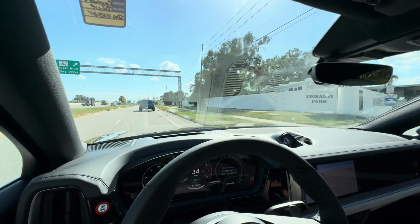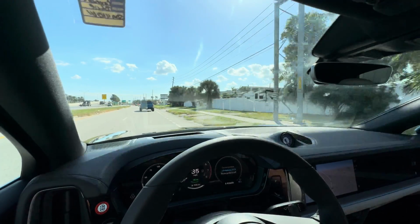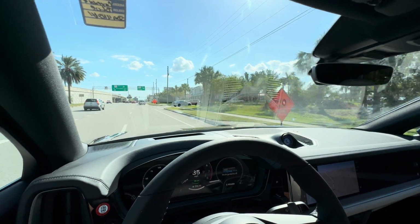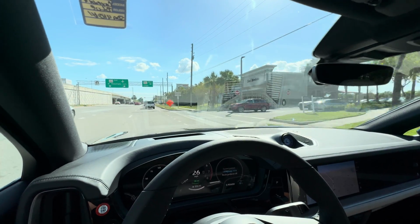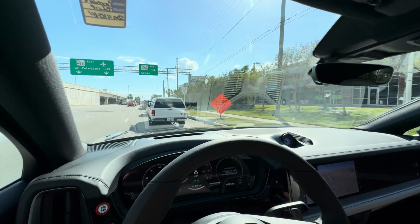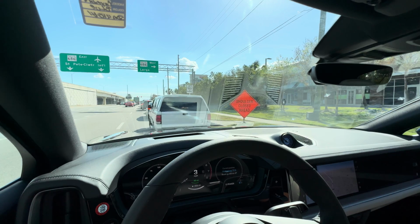Either way, I'd recommend going either for the S or the SE Hybrid, depending on the kind of buyer you are. If you want the performance, the sound, the true Porsche experience, go with the S. Just, you got to be okay with getting 13 to 15 miles per gallon, whereas this will be getting at least 10 mpgs more with similar performance.